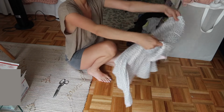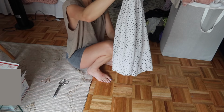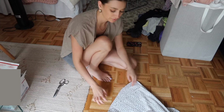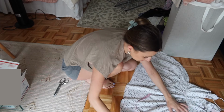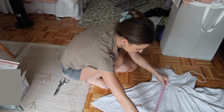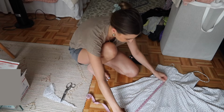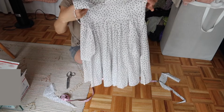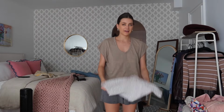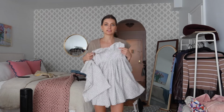And then we can make sure that it's even from side to side. This is probably what a measuring tape is for, huh? Okay, so 18 inches. We need this to be 18 inches here. I think that should be good. She's even. So cute. Okay, phase 1 complete. Mini skirt and main dress is now even.